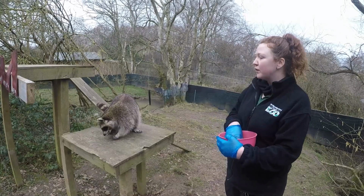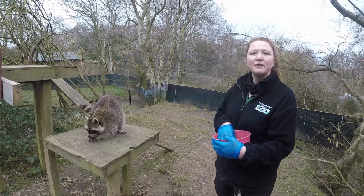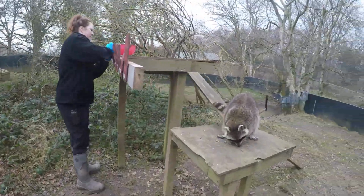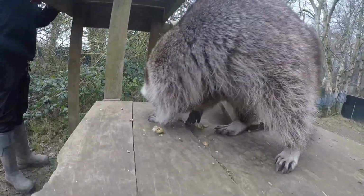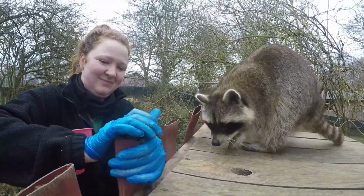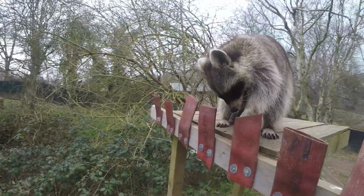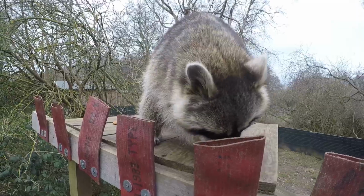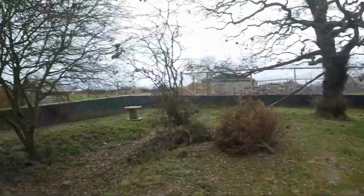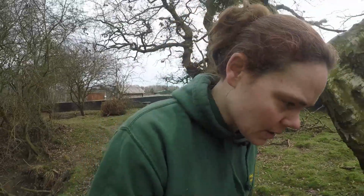Okay, cool. So I'm going to be just hiding some more food for the rest of the group. So when they come out, they'll be going around foraging and finding their food for a few minutes. So I'll get to hiding. So if Ralph doesn't get it all. So yeah, Ralph is definitely a sweetheart, and if you want to meet him, then you'll definitely get to come along and do a raccoon encounter. We're hoping the raccoon experiences will be up and running from June, but we'll just have to see how it goes. So Charlotte's just grabbing the rest of the food, so yeah, let's have a little look and see where she hides it.